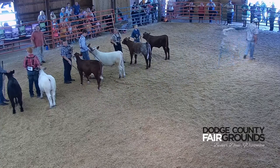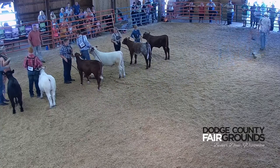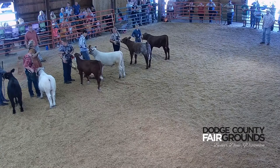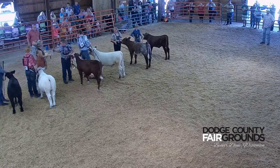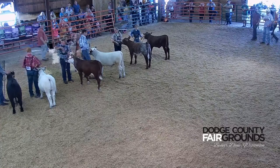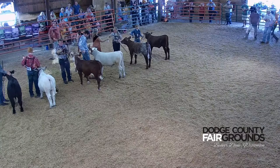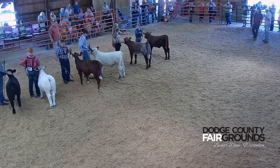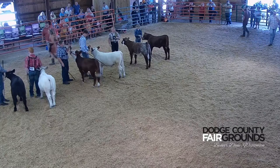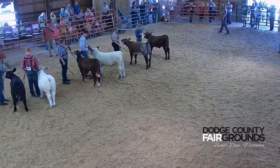A good class of feeder calves to start our market show. These calves should all be commended. They all raise their own calves. I think the calf that we start off with, to me, the top two pair, they're pretty similar in their type and kind, but the calf that leads off our class, young man, you want to just start heading out towards the gate, really puts a lot of combination together for me.